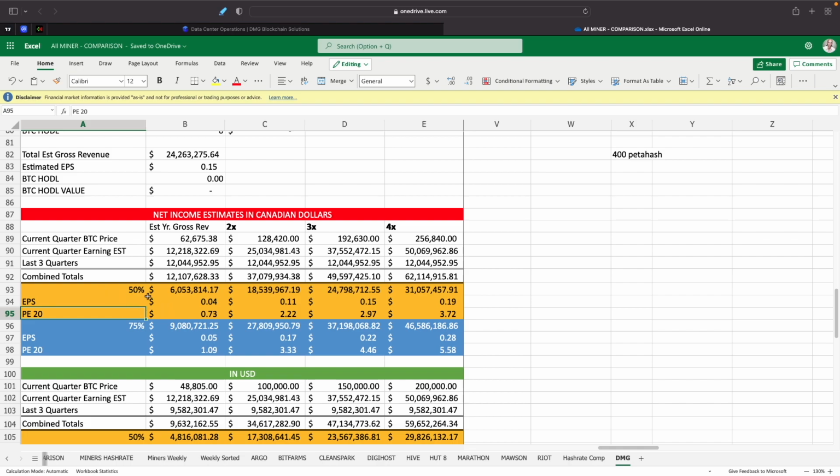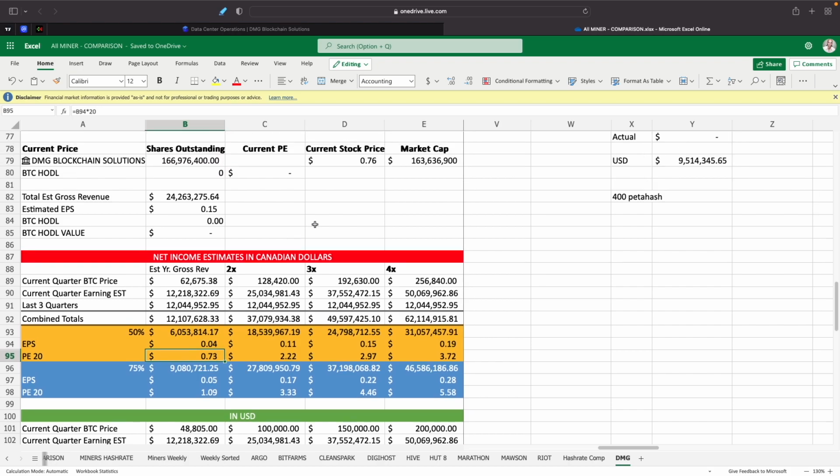So 50% net income on revenue, we're looking at a stock price of 73 Canadian. Right now it is at 76. So that is really, really close to where I have them. And then if we're looking at a 75% net income on revenue with the price earnings multiple of 20, we're looking at a $1.09 price.